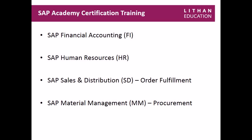Lithium Education offers 4 SAP ERP functional certification courses. These include the following SAP ERP modules: SAP Financial Accounting, FI, SAP Human Resources, HR, SAP Sales and Distribution, SD, Order Fulfillment, and SAP Material Management, MM, Procurement.